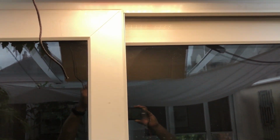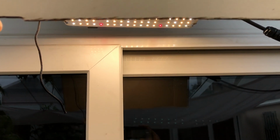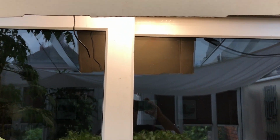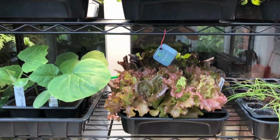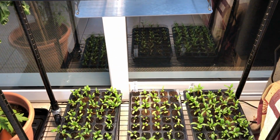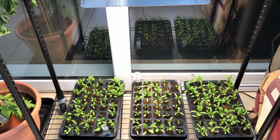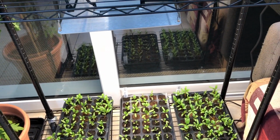And because I sit in here, I've got these Spider Farmer grow lights, but I've got this shade so that they don't dazzle me. I can't actually see the lights when that shade's up, and that makes it great because in here we get such a lot of bright light. And I've got these on at the moment because the sun's just swung round, so from about 3:30 in the afternoon we don't get any sun in the conservatory, but the grow lights do the job.